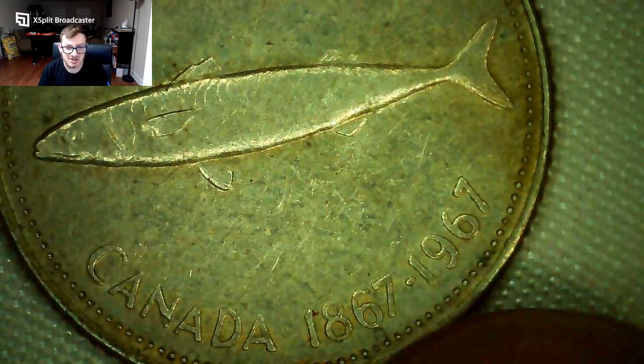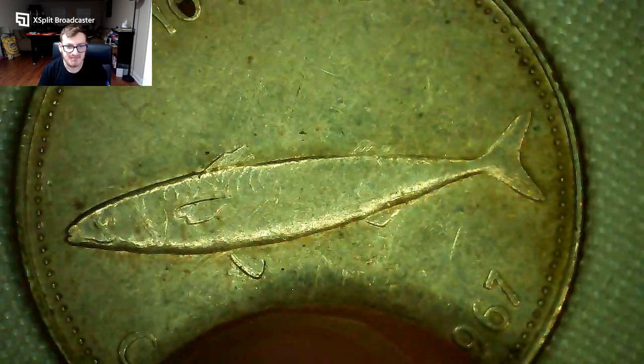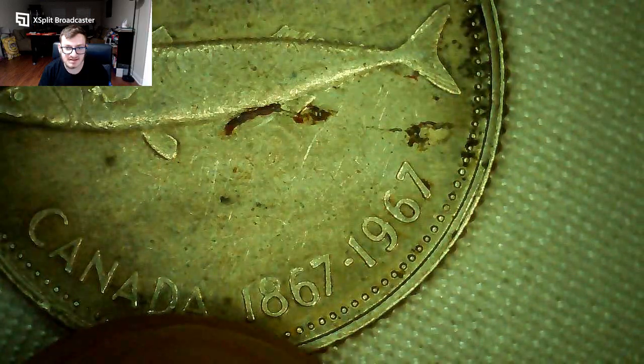But we have a Canadian dime, 10 cents, 1967, 100th anniversary of Canada. And we got a mackerel on it. Really cool. And then I got two of these. I think this one's got some kind of toning on it, some weird orange gunk. Still very cool. Like I said, silver is silver. 10 cents, mackerel on it, 100th anniversary of Canada. So two of those.